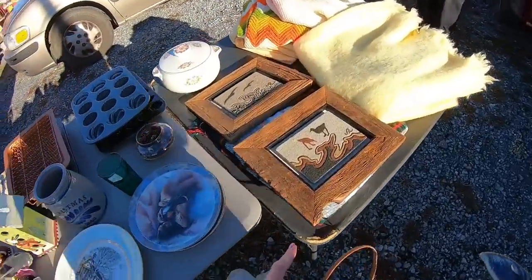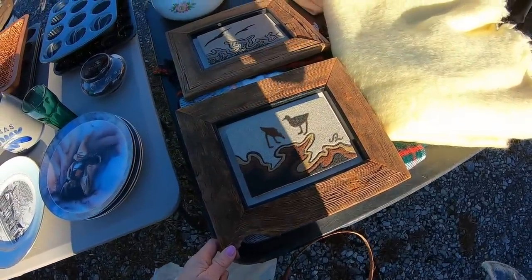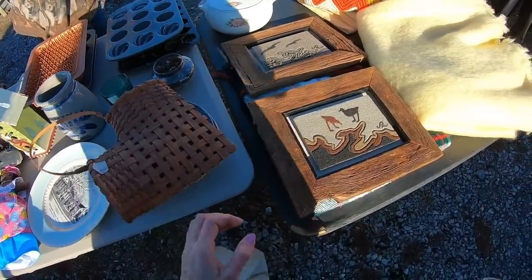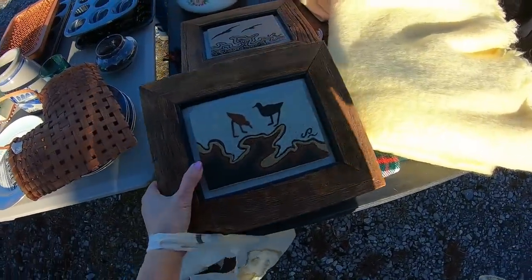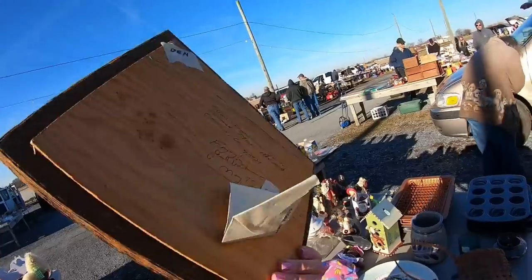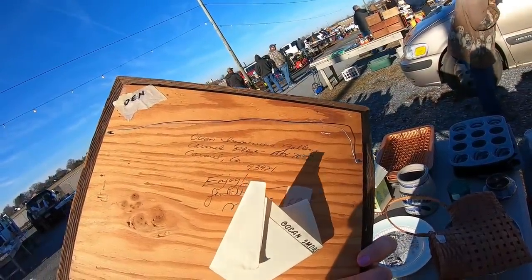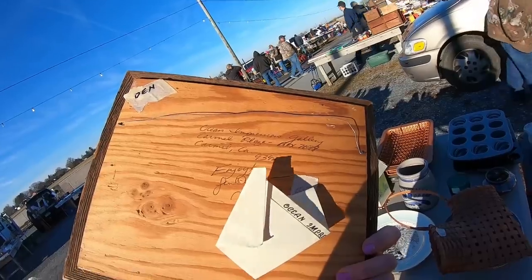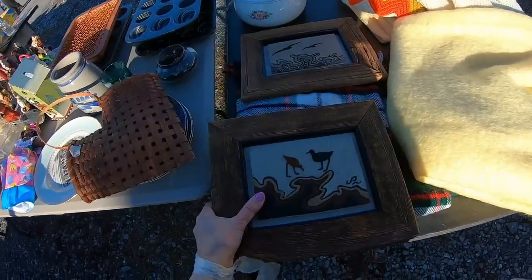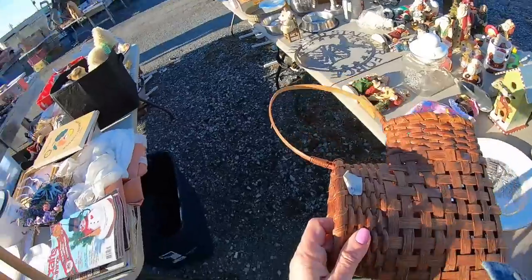Oh, these pieces are beautiful. Look at that old wood frame. There you go, yeah. Quite pretty. I'm gonna put my basket down. I don't know what that's made out of. Looks like a sand of some sort, colored sand. Ocean, something gallery, Carmel Plaza from California. Very cool, I have never seen that before. I kind of like that. Okay, I'm gonna take this one.